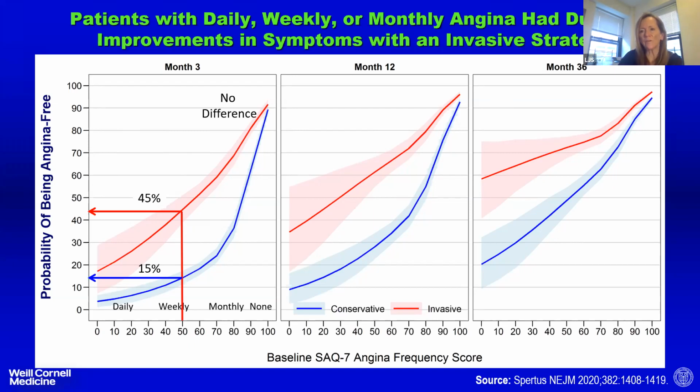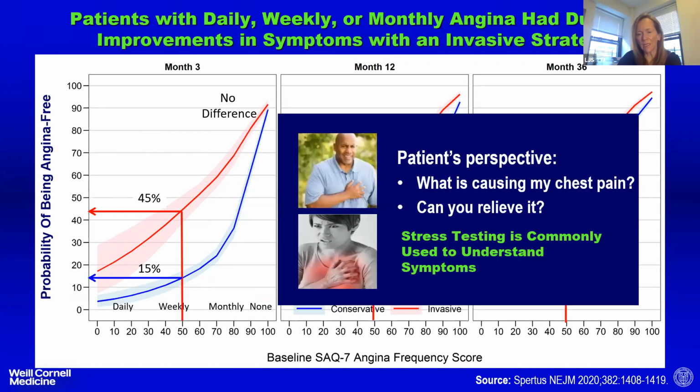And as we see from 3 months to 12 months to 36 months, we can actually visualize this prompt and durable improvement in angina for all folks that had baseline angina, whether it be daily, weekly, or monthly, but no difference in the patients who were asymptomatic at baseline. And of course, this is really an important take-home message. The patient comes and sits in front of you in clinic and says, what's causing my chest pain and can you relieve it? How can you make it go away?